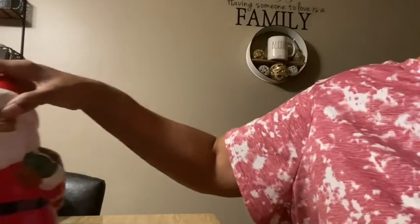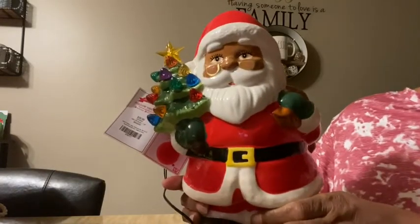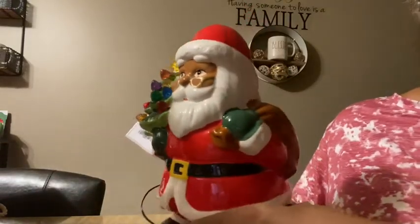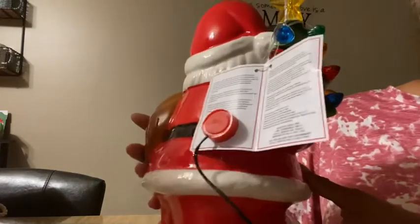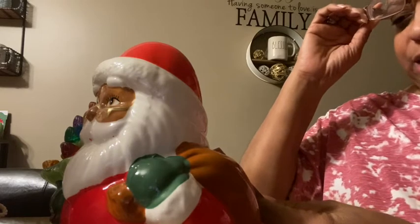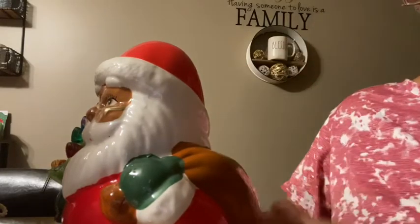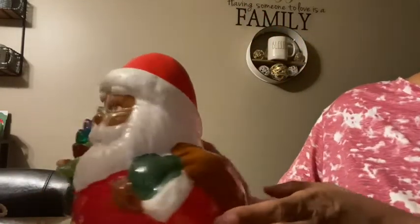He's another non-RaeDunn item. I picked up this little cutie from Hobby Lobby for 50% off. Look at him. And his little tree lights up, you guys. Oh, he is too cute. Look at him. I'll show you guys. He lights up. So let me see how much he cost me from Hobby Lobby. Well, it says $39.99, but of course he was 50% off. It just says nostalgic LED Santa. He's got his little sack on his back, y'all. I just thought he was adorable, so I had to pick him up.